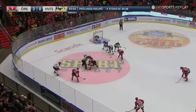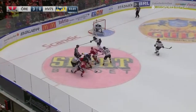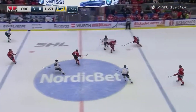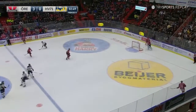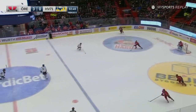Faceoff coming to the right of Wenzel. Bixton and the Spink brothers out there for Örebro. However, Mark Zanetti is able to come away with it. And this one gets poked back to center. Zanetti, following up on the play, is able to send it deep into the Örebro zone. Matthias Tedenby slow to get up. Now Örebro, with time and space, will look to start out.